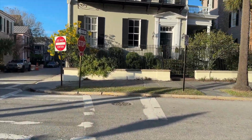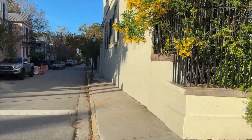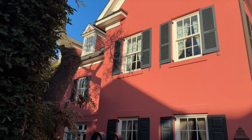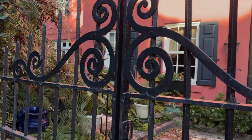As you can see, we're making that right-hand turn now onto King Street. This part of King Street is the residential side. Later on, we'll come to the commercial side with the high-end shopping and beautiful restaurants.